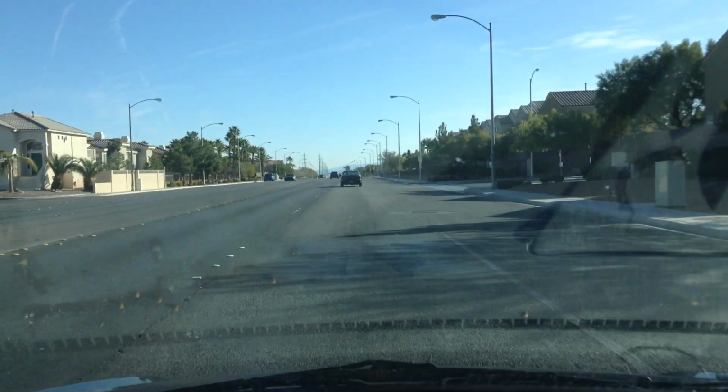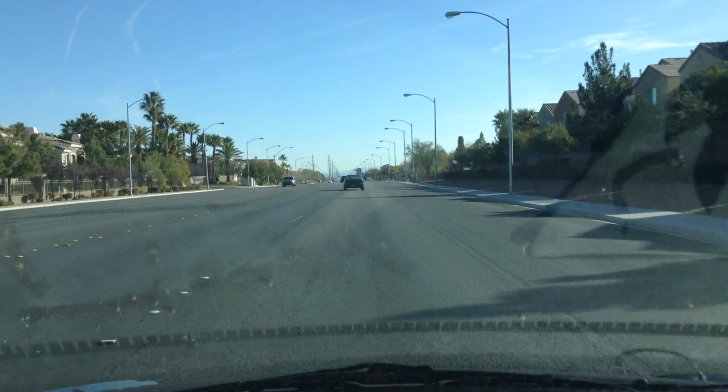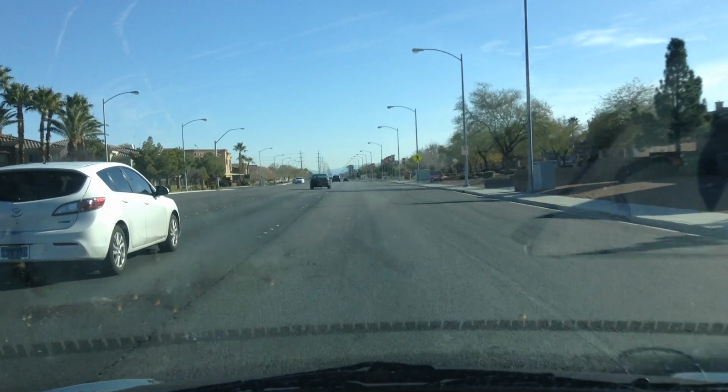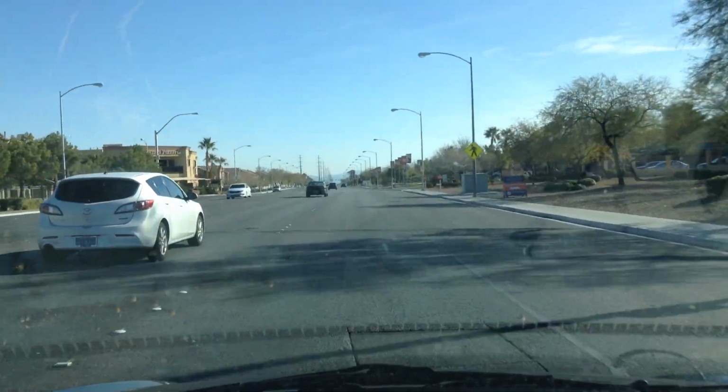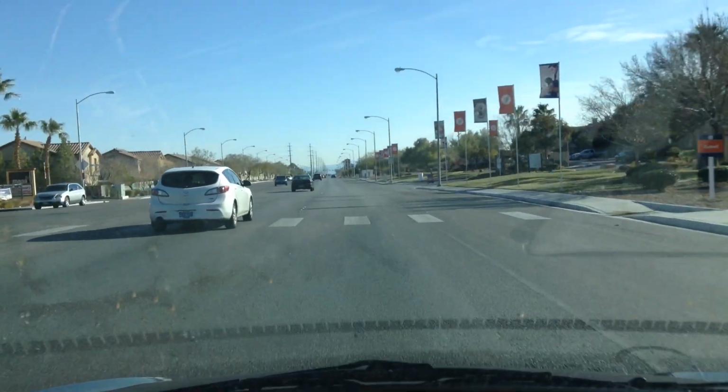Right on Durango, left on Windmill. So, yeah, lots of walls, either side. They don't bother with fences. Fences aren't enough. They need walls, or a heavy reinforced fence.